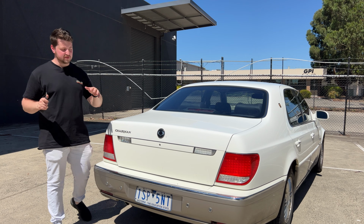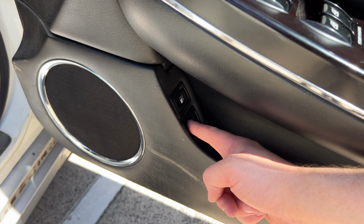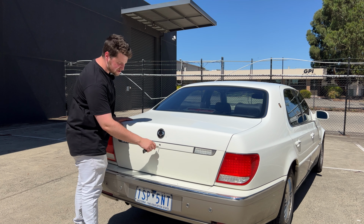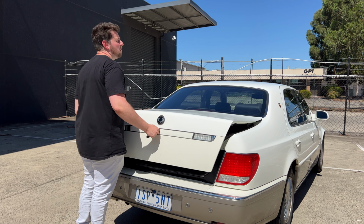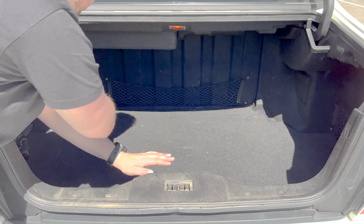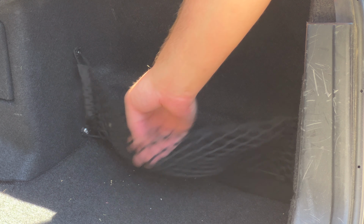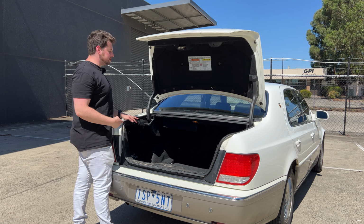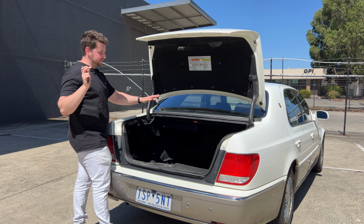Let's go talk boot space. Now, to get into the boot of the SsangYong Chairman is a bit of an ordeal. You either press a button on the inside, which is a 30-meter walk, or you can open it using your key like an old man. But once you're in here, you'll see that there is an enormous amount of room back here, plenty of practicality with your storage nets and whatever. The one thing is you can't put down the back seats because of all the electronics and moving parts behind them, so it is what it is.